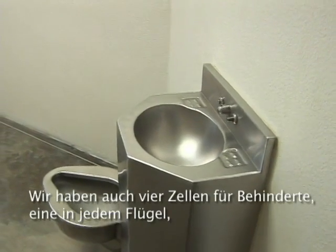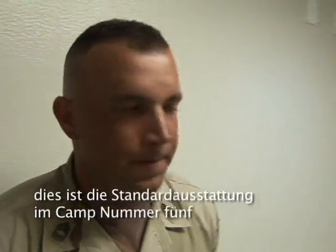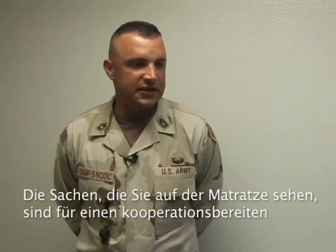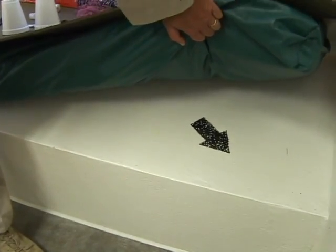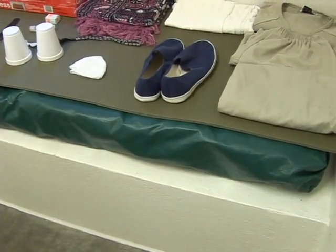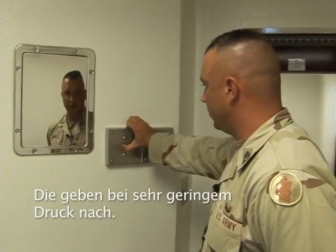We also have 4 handicap cells, 1 on each wing. I'll show you those in just a minute. The only difference in a standard cell and a handicap cell is the sink and toilet, and this is the standard sink and toilet inside Camp 5. The items you see on the mattress, sir, are items consistent with a compliant detainee. We also have the arrow that points towards Mecca underneath each mattress, so no matter which cell the detainee's in, they know which way to face when praying. These are safety hooks. A detainee can hang a shirt or a towel, but they can't hang themselves. They break free under very little pressure.